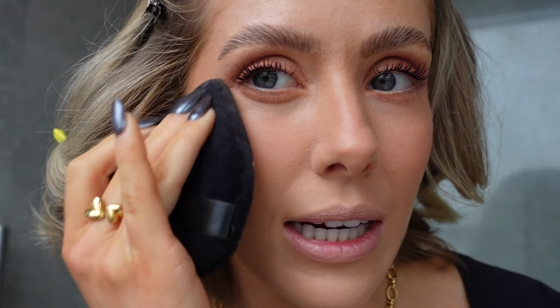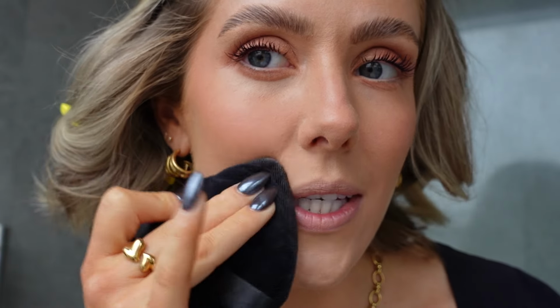And then I also just do this into my neck if I've put any bronzer down onto there. But as you can see, it just really seamlessly goes onto the skin. And then at the end, if I feel like I need any more blusher, I'll just add a little bit more of that blusher. I was gonna say brusher then.